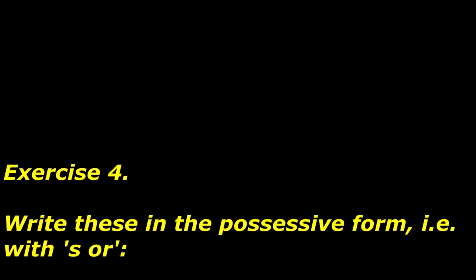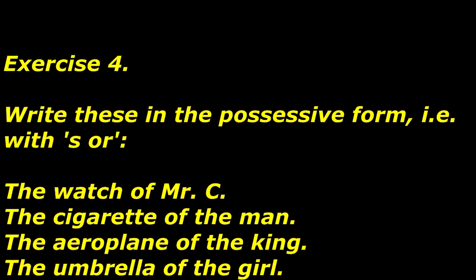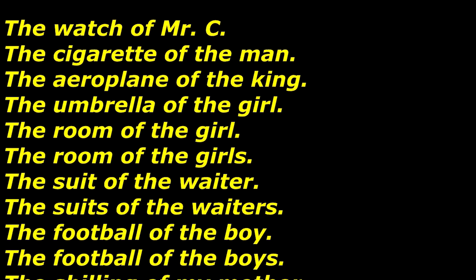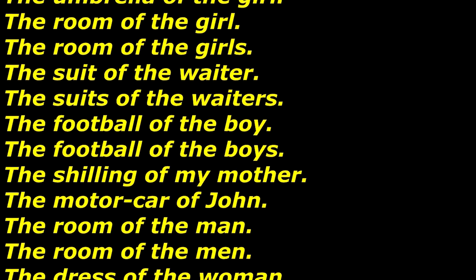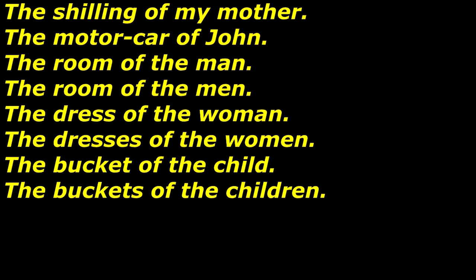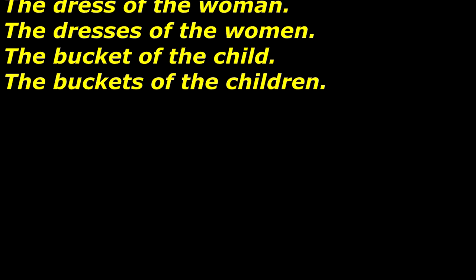Exercise 4. Write these in the possessive form, i.e. with 's, or the watch of Mr. C: the cigarette of the man, the aeroplane of the king, the umbrella of the girl, the room of the girl, the room of the girls, the suit of the waiter, the suits of the waiters, the football of the boy, the football of the boys, the shilling of my mother, the motor car of John, the room of the man, the room of the men, the dress of the woman, the dresses of the women, the bucket of the child, the buckets of the children.